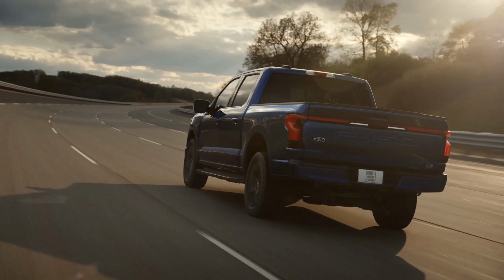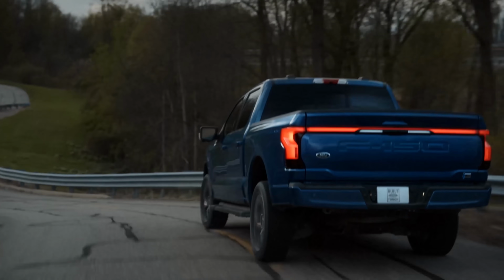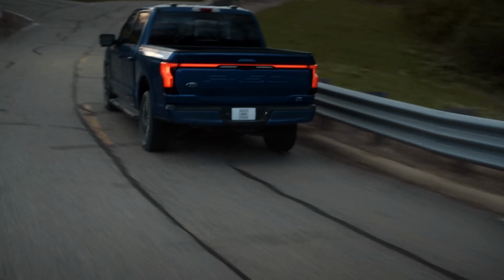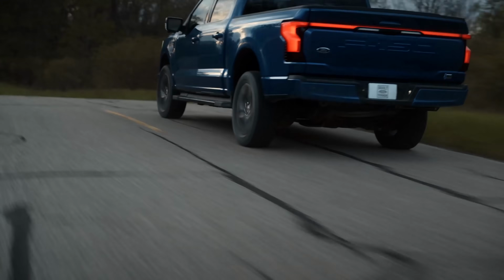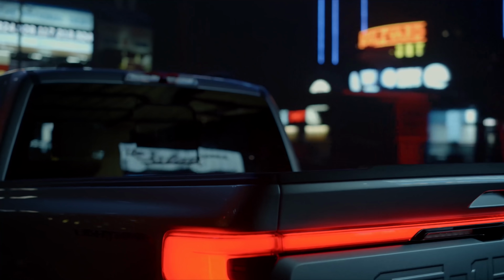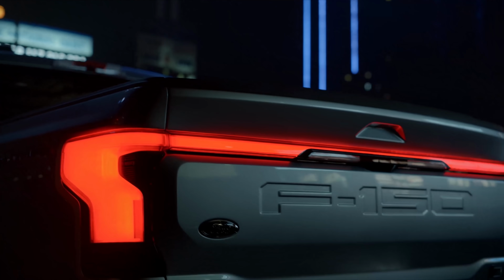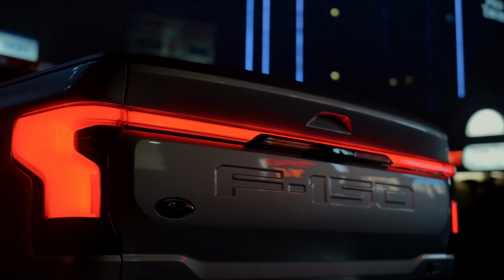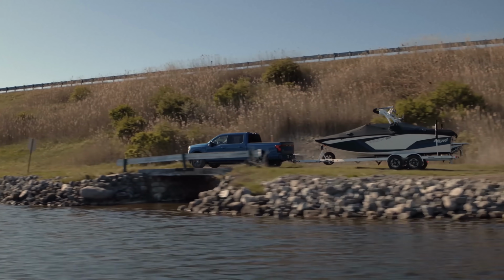All right, so now let's talk about the LED taillights, since we talked about the headlights. The LED taillights are going to be standard across the board as well. All of your Lightnings get LED taillights. You'll notice that there is a light bar that runs across the back of the tailgate. That is going to be a standard feature on the Lariats and Platinums, not available on the commercial version, the base model, or the XLT. So it's something that you need to realize: if you like that rear light bar, you need to step up to the Lariat to make sure that you get it.